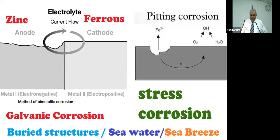So what's happening is there should be an anode and a cathode. Now if you take this steel, you have somebody do the welding. That guy's job is to weld. So he will weld it. Welding means the temperature is 800 degrees centigrade. Stressing, so it's called stress corrosion. Now after welding, it cools off.